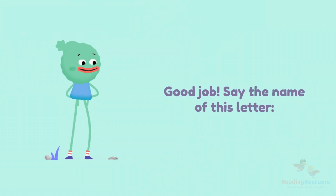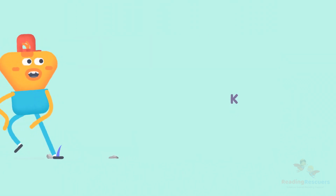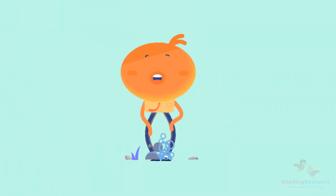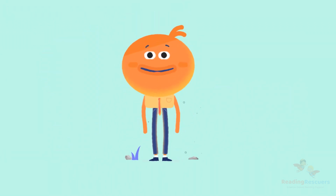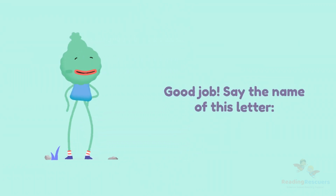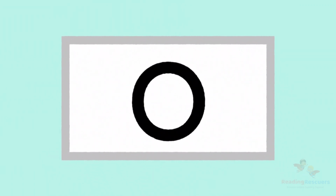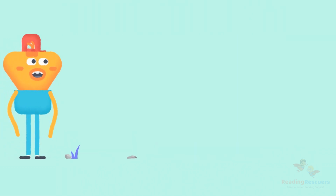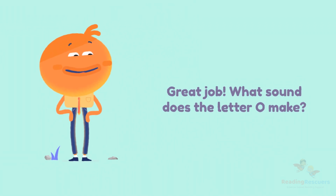Good job. Say the name of this letter. K. Great job. What sound does the letter K make? Good job. Say the name of this letter. O. Great job. What sound does the letter O make? Aw.